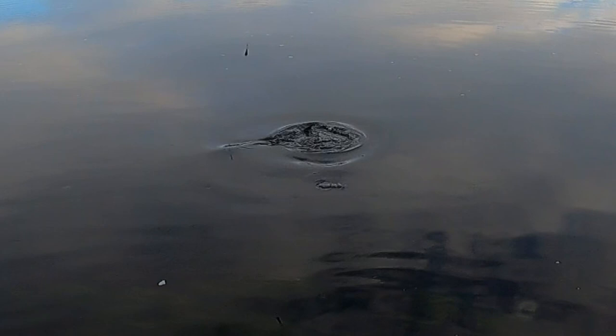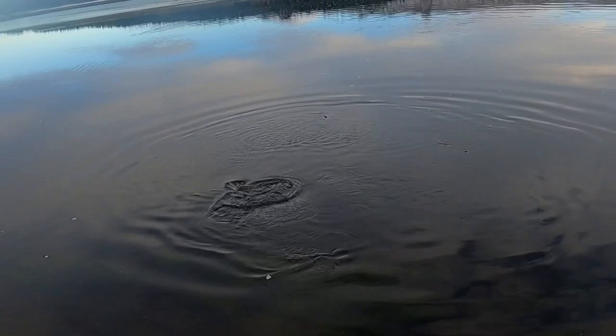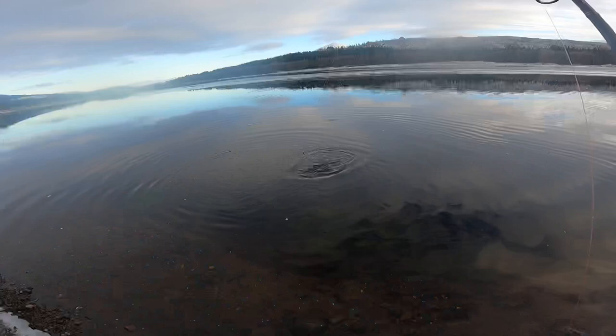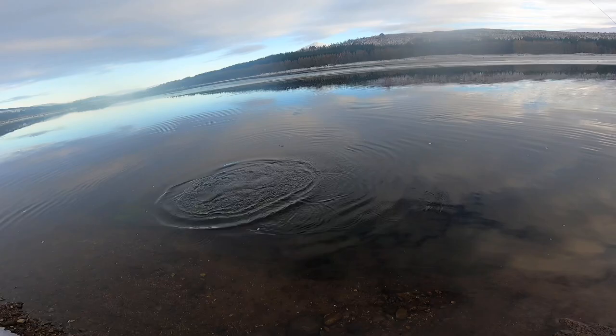That's another trout. Actually, turned out to be the same trout as before. He's big. Now give him the silt here.